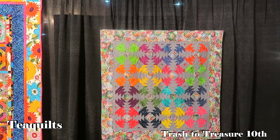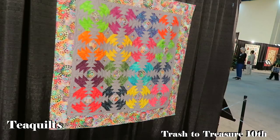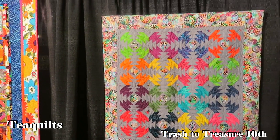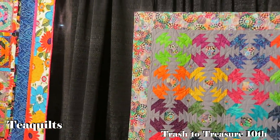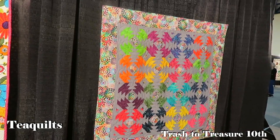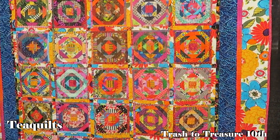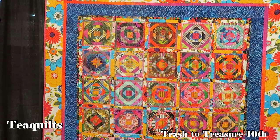This is Pineapple Pizzazz by Shakita Pearson. See, I could never do that. So this is one of the Teaquilters quilts here. Very nicely done. Give you a close up. And it was quilted by Rebecca Drum. This one here is Thinking About Pineapples on a Winter's Day by Nancy Baltz. Quilted by Marina Bodian. Very bright.